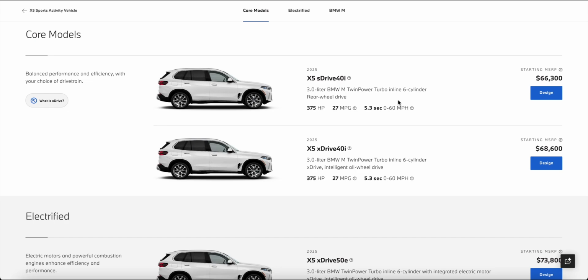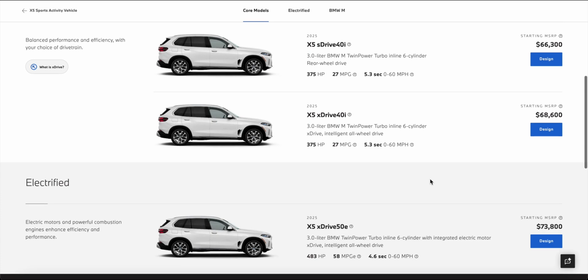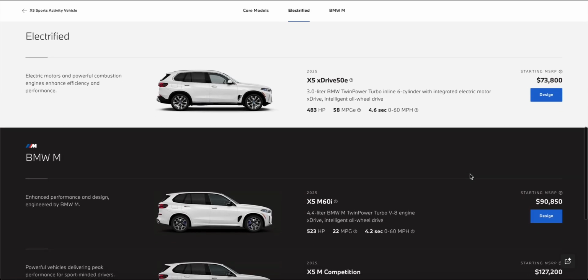So with the entry-level X5, we have the rear-wheel drive sDrive40i, then we have the all-wheel drive xDrive40i. Personally, I do recommend going with the xDrive model because when you go to sell it later on, either under consignment or just straight up trading it in, the xDrive model is just going to be more desirable.